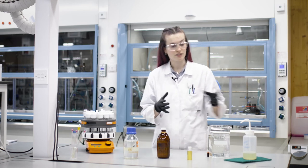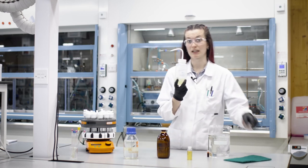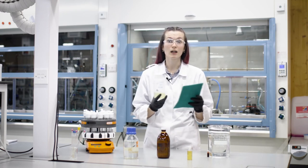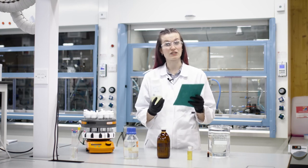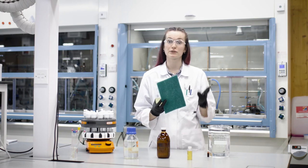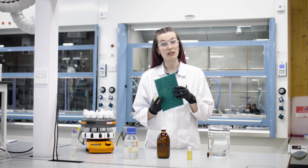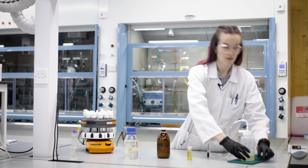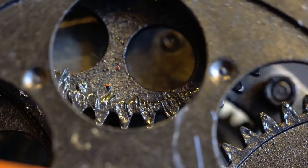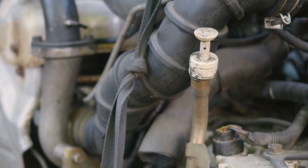Firstly, detergents. These work in the same way as washing up liquid. They make sure that any particulate matter is swept away and doesn't clog up narrow valves that would prevent the engine from working properly. They also collect and prevent deposits from forming on surfaces by carrying them away. Corrosion inhibitors keep the metal engine surfaces safe from harm and rust by forming a protective coating.